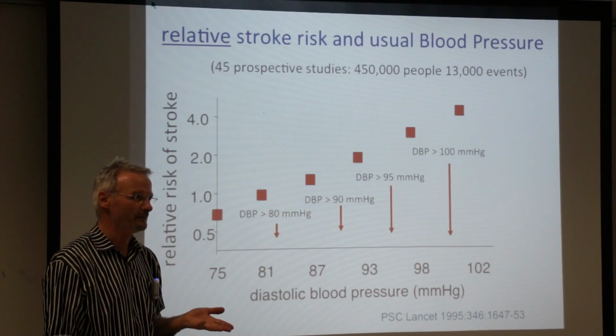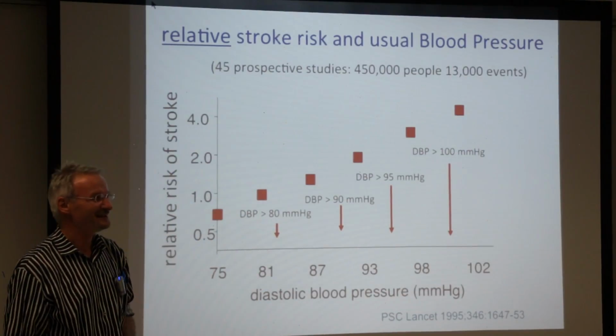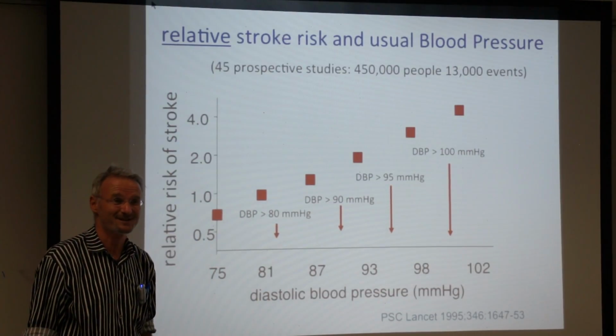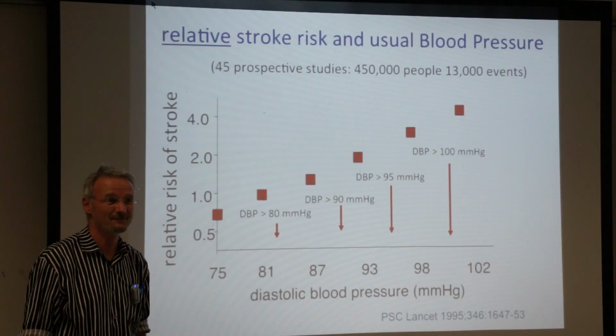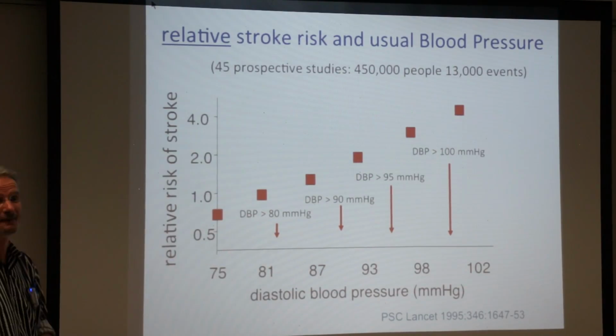But if you look at middle-aged Indian women, those really tiny women that you sometimes see around, some of them have diastolics of 60. They really have low blood pressures. So it's pretty low, yeah.